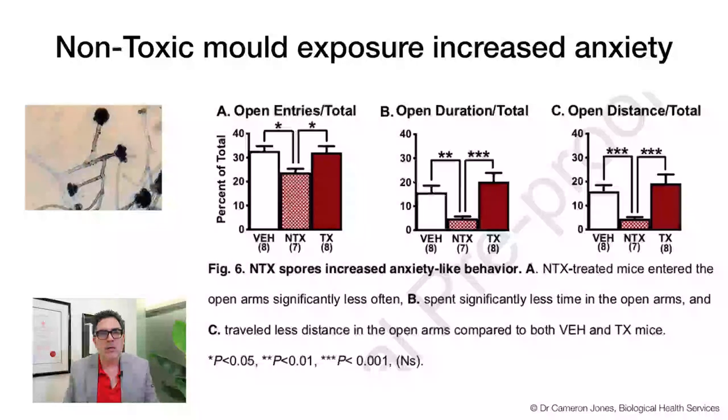And again, what they wanted to look at with the maze is how long the mice stay in either the open areas or the walled areas, because using image processing and analysis, they can work out a whole lot of things about the anxiety. And so with the non-toxic exposure, when the mice breathed in the non-toxic mold spores, they entered the open arms much less often. That's really important because that demonstrates their ability to cope with the stress of the more open environment. And they also traveled much less distance. So if they did go into the more challenging or stressful environments, they didn't spend much time there.